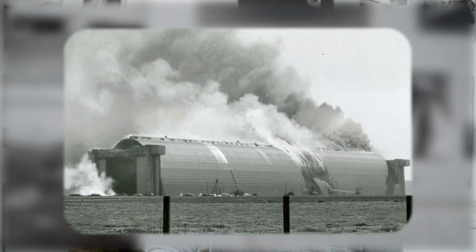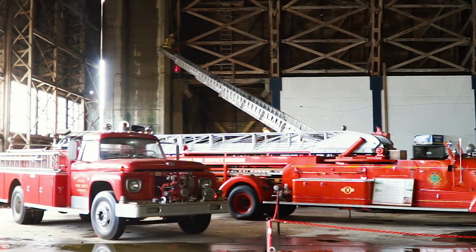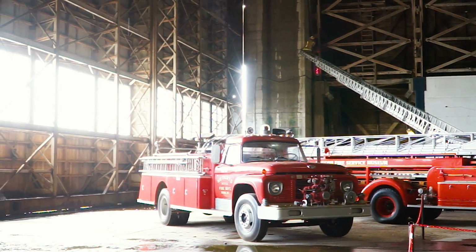The fire in Hangar B was in 1955, and there was a lumber mill in here at the time, Diamond Lumber, and it started up on the southwest corner of the roof, and fortunately they were able to put the fire out.